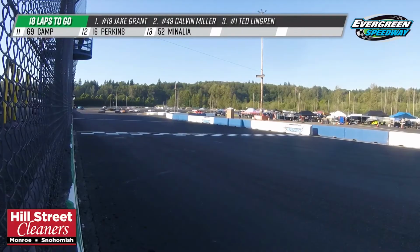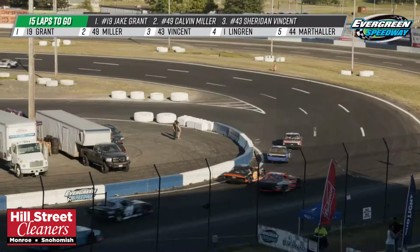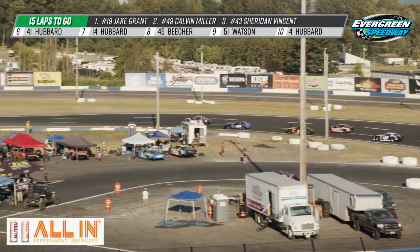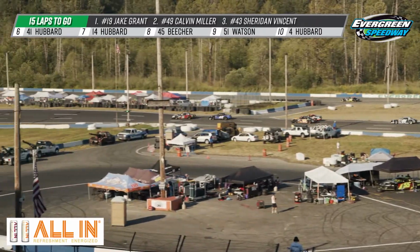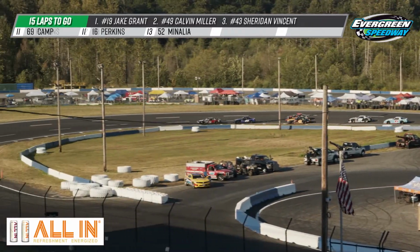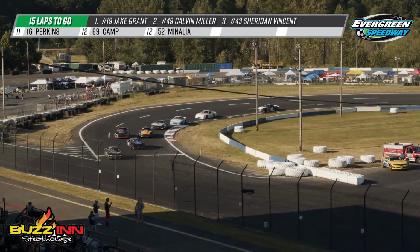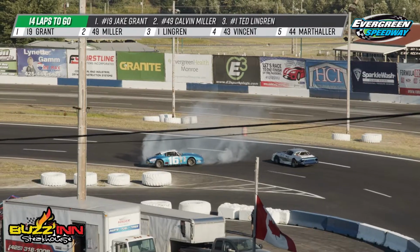And a great recovery there by Ted Lindgren that you were talking about, Kyler, too, coming out of turn number 4 a little bit loose, able to only lose 1 spot to the 43 of Sheridan Vincent. But look at Calvin Miller now right behind Jake Grant. Jake had that early lead here as we now almost have 14 laps remaining coming into turn number 3, but able to catch up. And then right behind them, you see Ted Lindgren, you see the 43 Sheridan Vincent. A little bit nerve-wracking here for the 19.